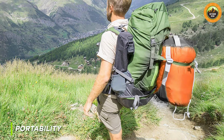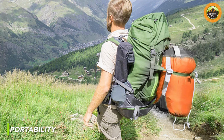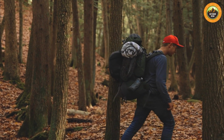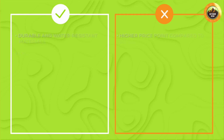Another important consideration when choosing a sleeping bag is its portability. JEAOUIA sleeping bags are designed to be lightweight and easy to pack, making them ideal for backpacking and other outdoor activities. They come with a compression sack that allows you to compress the bag to a small size, making it easy to fit in your backpack or other gear.